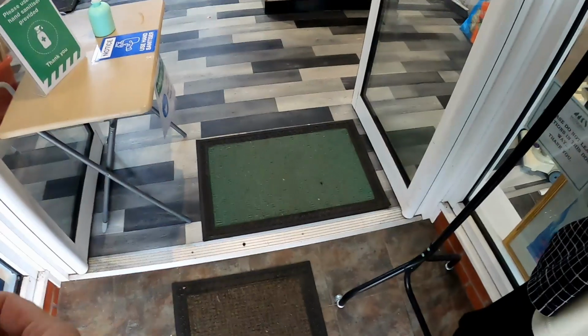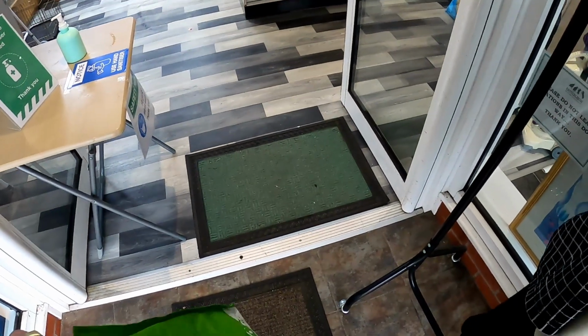Hi guys, so here we are. No car boot sale today, so hitting the charity shops. Let's go see what we can find. So here we are at the first shop of the day, getting there just as it opens.